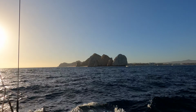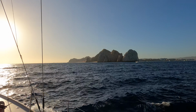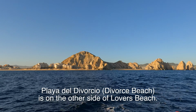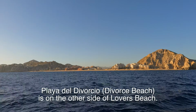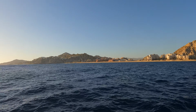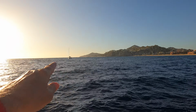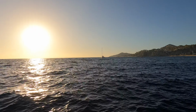Well, now we're on the other side. That's Divorce Beach right there, and that's part of the hotel's beaches. I'm not sure what the name of this beach is. It's hard to get to from the dock over there, or the town, because the hotels don't want you walking through there. You know what I mean? But there's beaches all along. Yeah, it's Baja California. It's almost nothing but beaches.